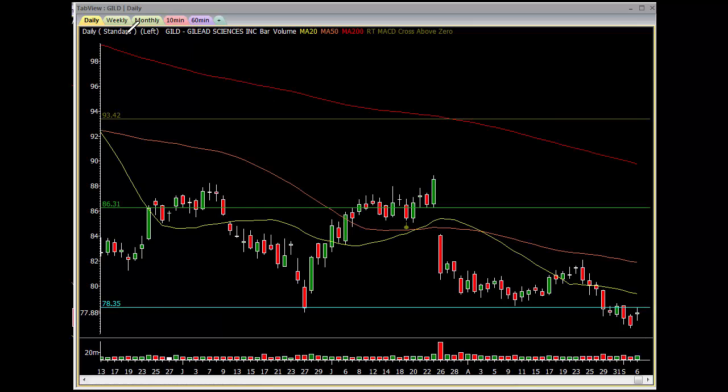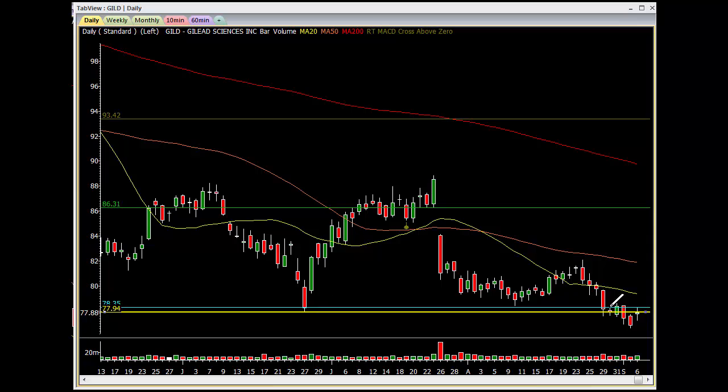All right, let's go to GILD, Gilead. Had an okay bounce, still a little bit weak. It needs to recapture the 20, then the 50. But right now, we closed below this pivot here, which is a little bit ugly. And it looks like we confirmed. We're trying to recapture it. We're coming back into our 250 retrace. So until it gets above these moving averages, I'm still a little bit bearish on Gilead.